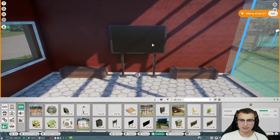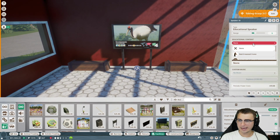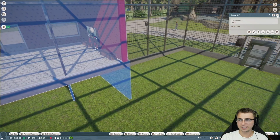There we be. Let's get these set up. And then something else I think would be really, really cool is if we have additional monitors in here. And somehow, I don't know if you can actually do this. This is kind of just a random idea that popped in my head.